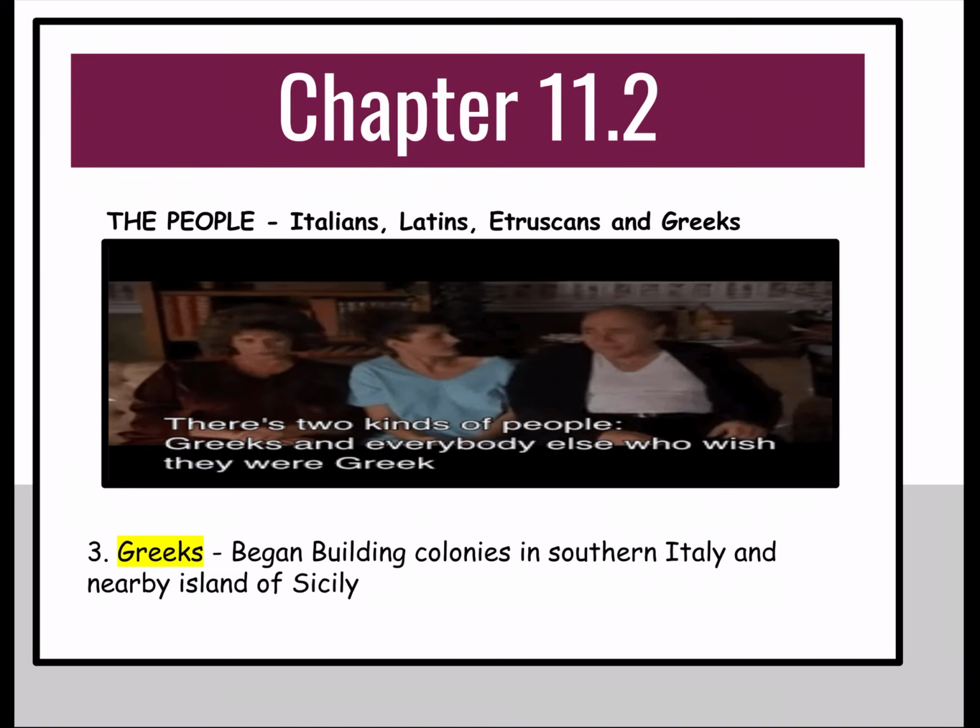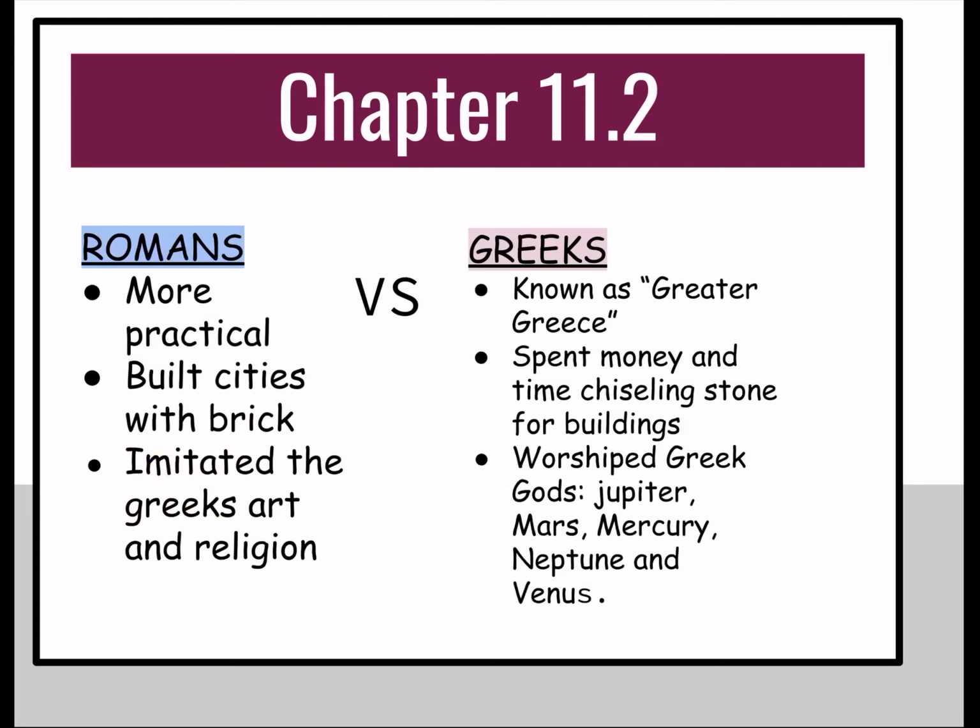Now, there's a few things we need to know about Romans and Greeks, and there's some big differences. Romans were very black and white. They were very practical. They thought that it was this way, it should be this way, no ands, ifs, or buts about it. But we had the Greeks, and they were very fancy people. They were known as the Greater Greece. They were kind of like the upper class. Romans were kind of the middle class people, and Greeks were the upper class.